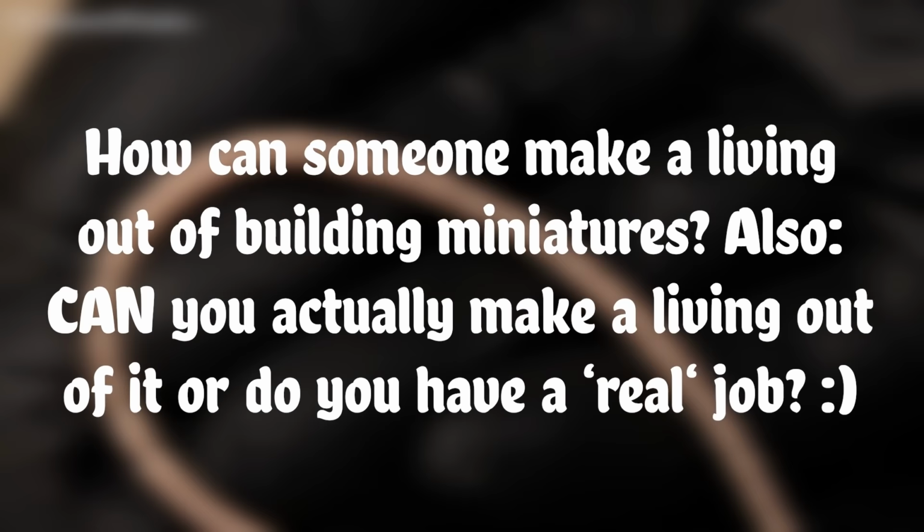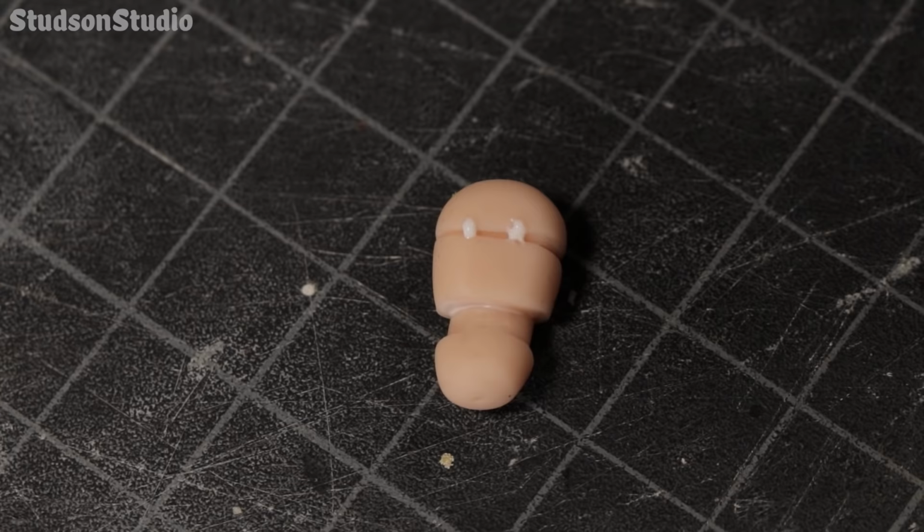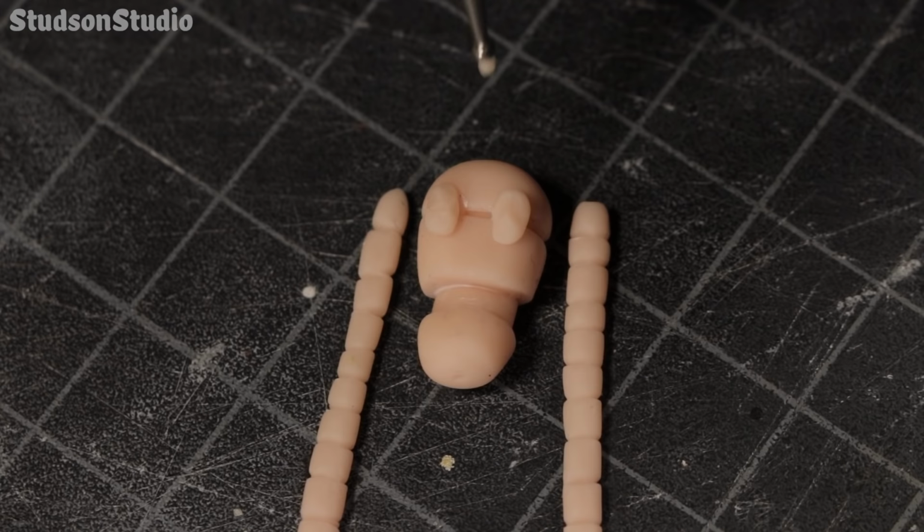How can someone make a living out of building miniatures? Also, can you actually make a living out of it, or do you have a real job? I'm just an amateur miniature hobbyist that had a real job unrelated to miniatures all of my adult life, so I don't feel I can give good advice other than what I've encountered for myself.